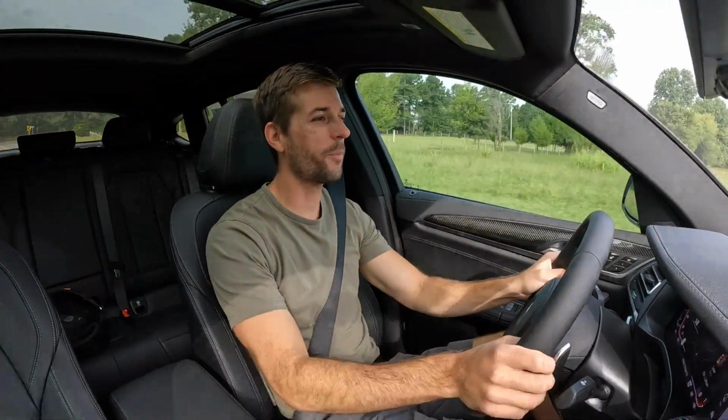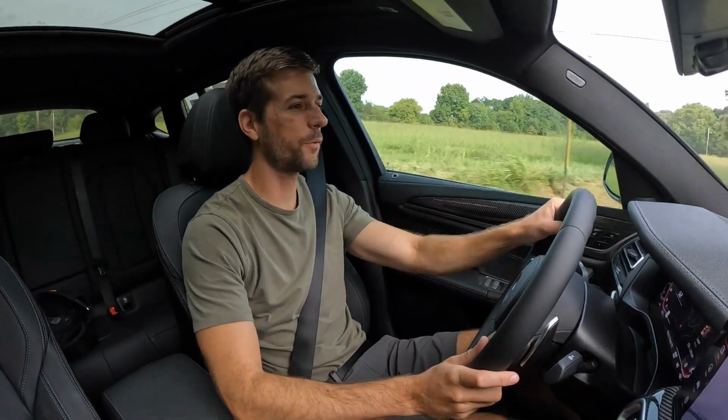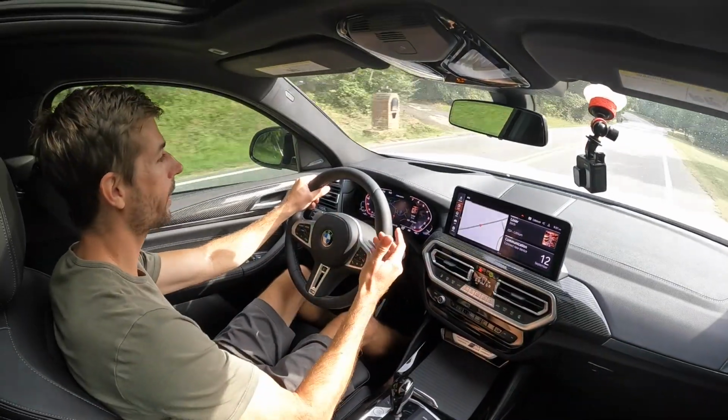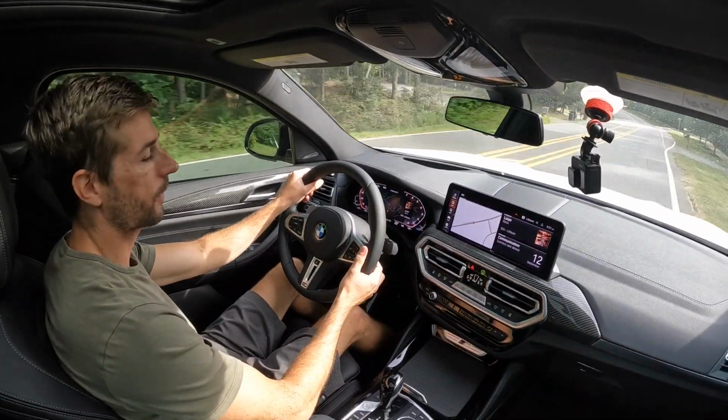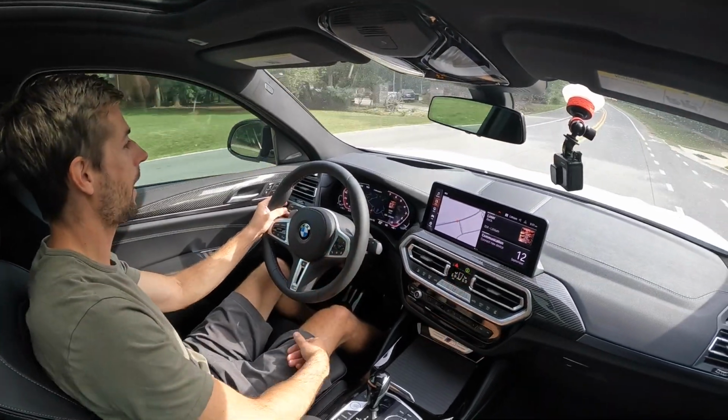And we have plenty of power. So this is going to give you a little bit more sporty feel for the X4. Some of the lower trim levels have a completely different engine. So if you're looking for the power, you go with the M40i here. And from ownership experience, this drives very nice.